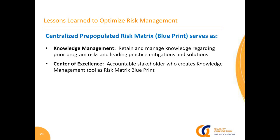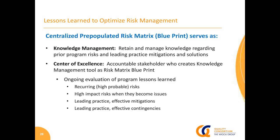As I said, it serves as a center of excellence, even the tool itself. And as I said, even consortia, such as the Avoca Quality Consortium, may be in positions to actually serve as a center of excellence for our member companies. This is especially helpful for companies who don't have the resources available within their own companies to have that center of excellence or to have a resource focus on doing this process. So there may be potentials to do that, but there are accountable stakeholders to create and manage those blueprints.